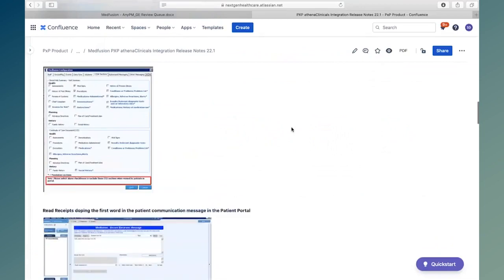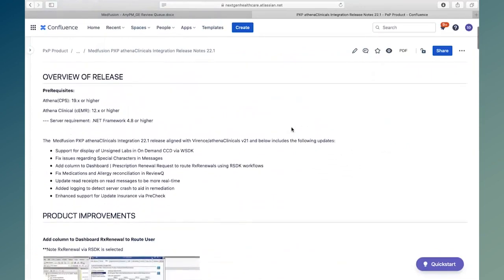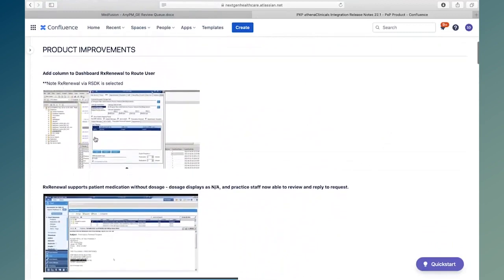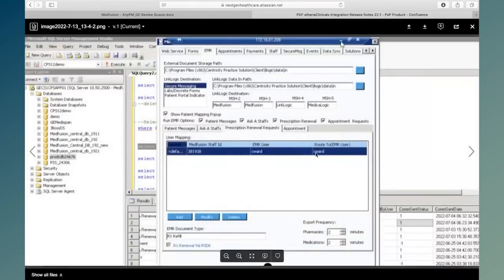All right. So here's a list of what I just mentioned. And here's a screenshot of the new column that we've added to the dashboard under the RX Renewal tab in EHR. Maybe I'll make it a little bit bigger for the screen. You can see here, under the prescription renewal request, we've added the Route To column. So you'll be able to add rows here and have multiple Route To users for your prescription renewal requests.